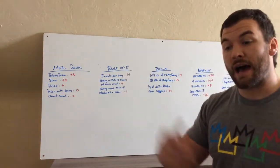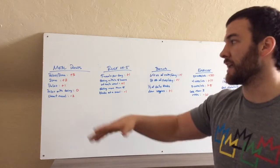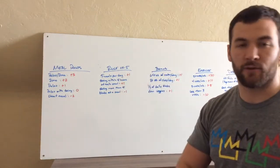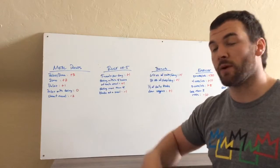Zone would just be you have dairy, you have some grains, you have legumes, you have something like that in there. Paleo would be you don't have any grains, dairy, legumes, or sugars, but it's not in block format. You just eat as much as you want, but it's avoiding those. So you can do that, but it's only going to be 1 point.